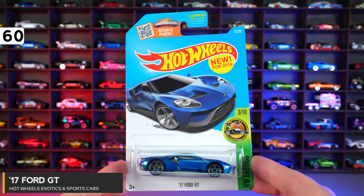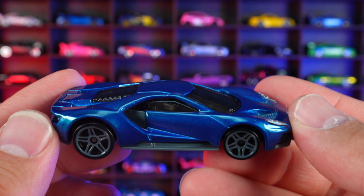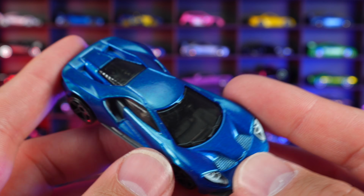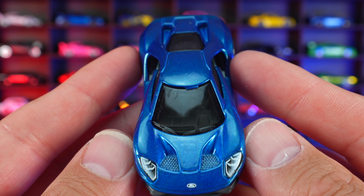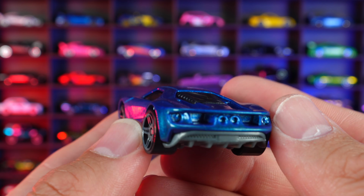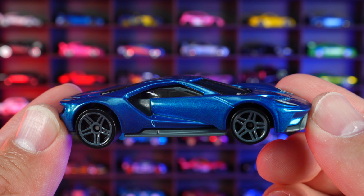2017 Ford GT from HW Exotics. And this was our first release of the 2017 Ford GT in this blue color, and I think it's one of the best colors for it. Gray wheels on there, although I would have liked to see the stripe down the center, but that's okay. Look at the detail on the front end for those lights, and there's your Ford GT front end on there. Just a wonderfully designed car. Look at that rear diffuser, that center exhaust. I love the Ford GT.